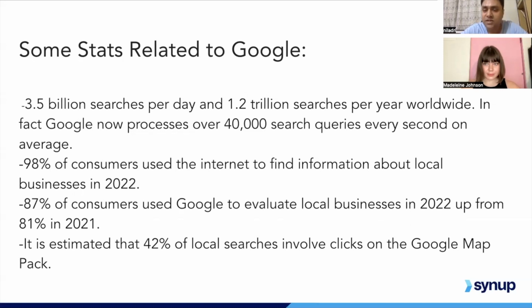These are industry statistics that many of us are aware of. It is estimated that about 42% of local searches involve clicks on the Google Map app. That is when your local businesses show up when a customer searches for any product or services that they want to purchase locally.